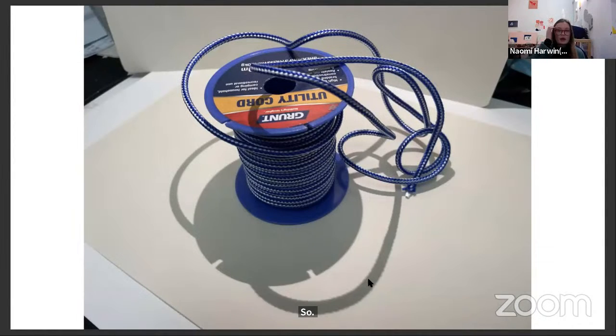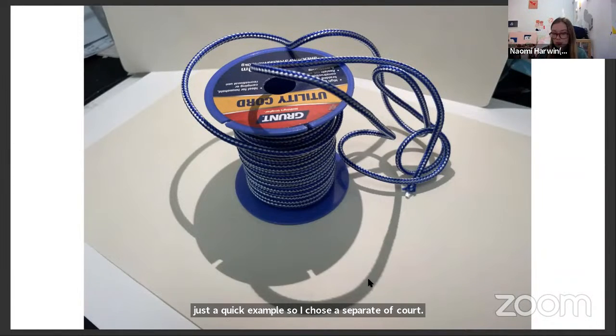So this is just a quick example. I've chosen a reel of cord, and I thought this might be quite interesting, just because you can see there's a few grooves and notches that create some shape. You can also be quite flexible with this object, because you can play around with the string. I'd suggest moving your object away from the paper as much as possible, just because tracing that string in that position would be quite tricky. So when I did that, I then moved it away.